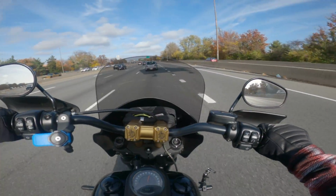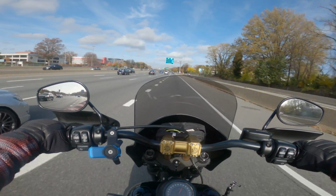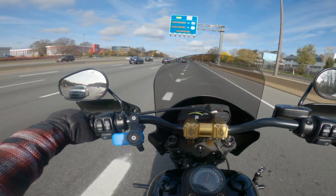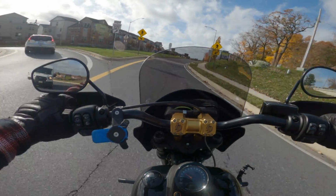All right. So that's just my quick assessment of the vented windshield versus the non-vented windshield. I've tried both out, and for me, particularly, if I want to decrease the amount of wind buffeting that I'm getting to my head, I'd rather go with the vented option.